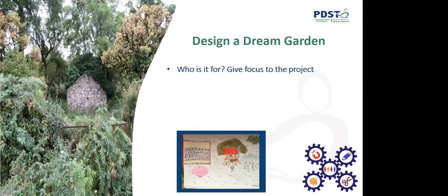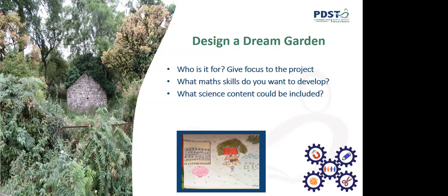Things to consider include: who is it for? Are they designing a garden for themselves, for their teacher, for the President of Ireland? Or for younger children, are they designing it for their favourite teddy or a small pet or animal? Give focus to your project. What math skills do you want to develop and how will you do that? What criteria will assist you? What science content could be included? Consider what has already been covered in class previously or currently through distance learning.